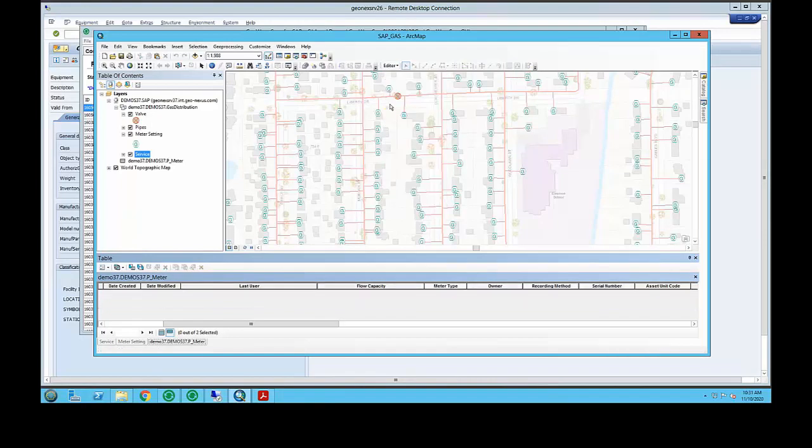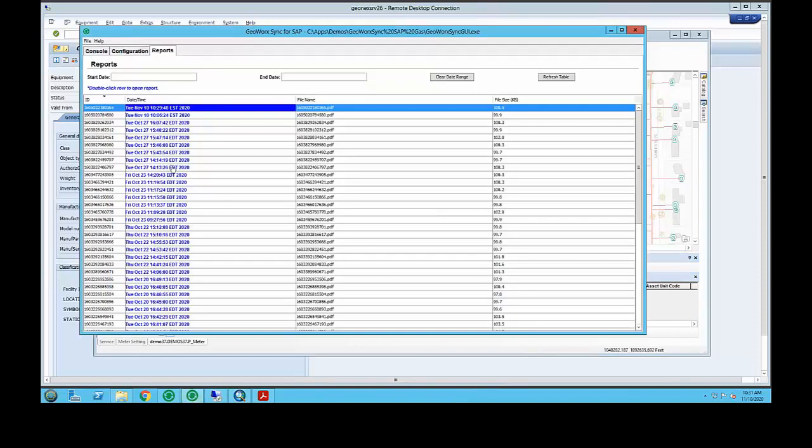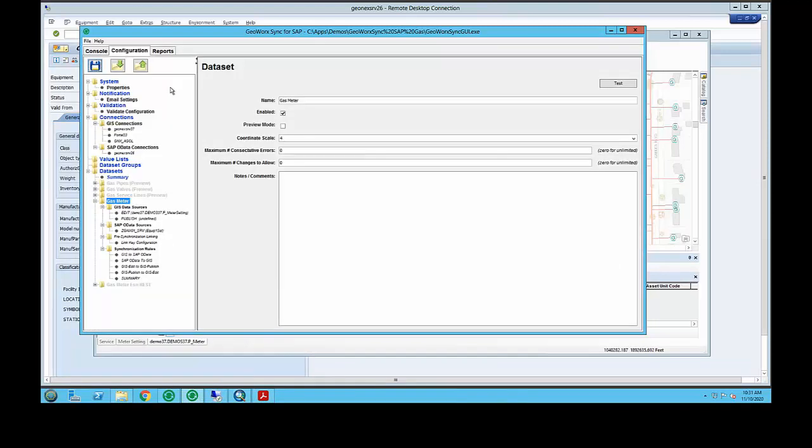So some work was done in SAP, a meter swap out at a location. Nothing was needed to be done on the GIS side. Everything is done through the software to commit those changes back to GIS. You could have a similar situation if you do work in GIS. You would just define the rules in the opposite direction to complete that work.